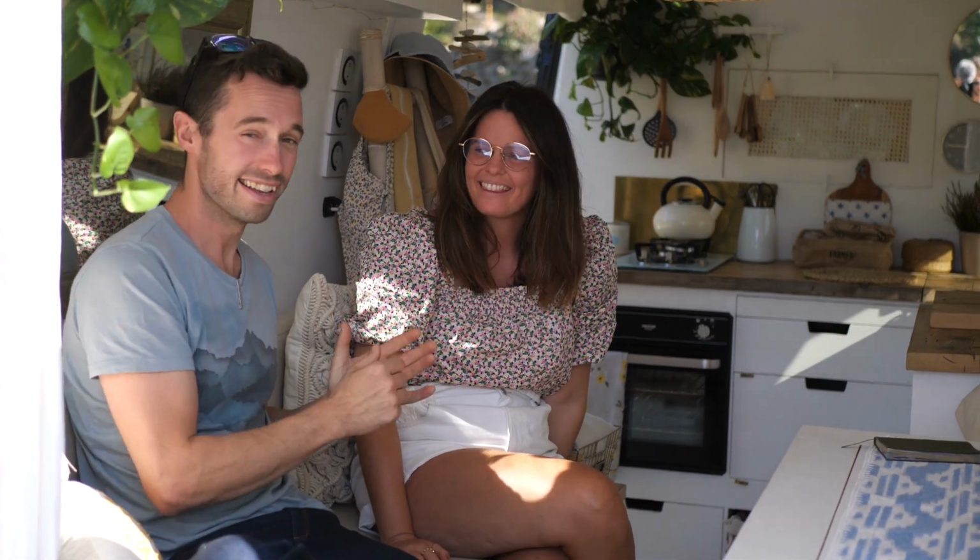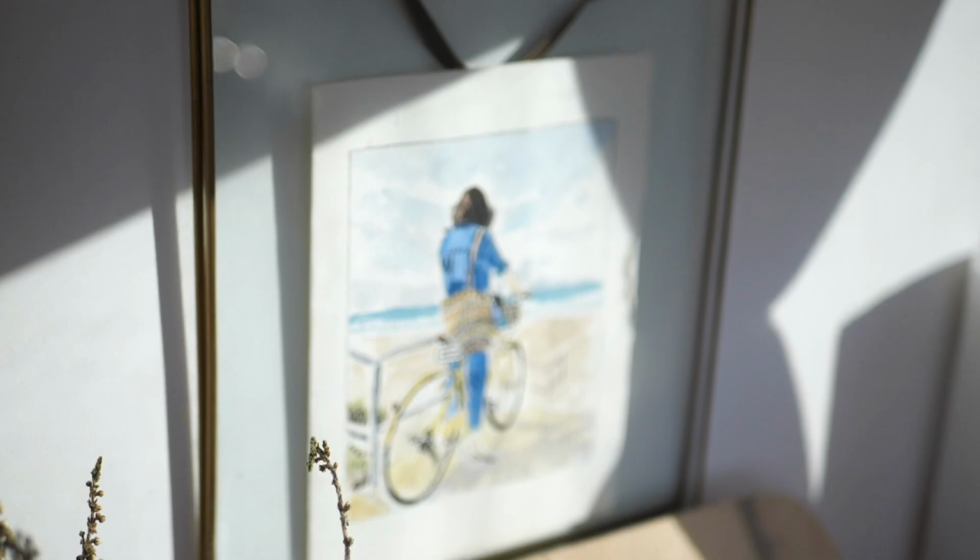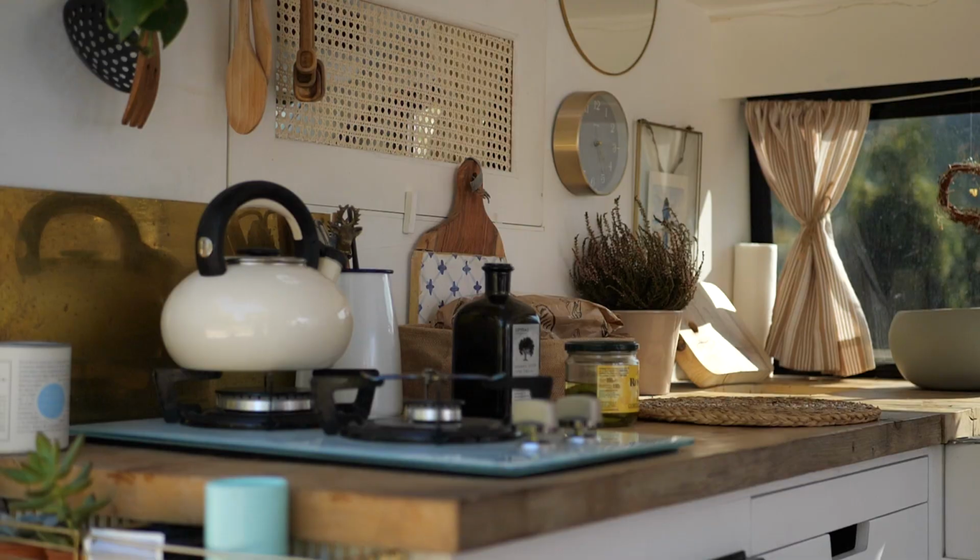So Marta here has come to the beautiful Catalonia and she's going to tour us her van, which has got super beautiful design, a really nice airy feel to it, and also actually quite a special kitchen. So enjoy.